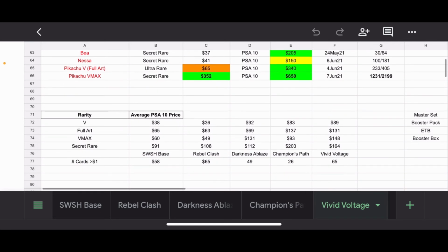So now we got some tidbits at the bottom. Vivid Voltage has 65. Sorry, I was looking at the Rebel Clash, which these should not have dollar signs next to them because it's just the number of cards that are greater than $1. But Vivid Voltage has 65 of them. That is not bad. A lot of these averages, don't look into them too much.